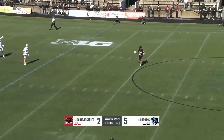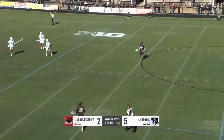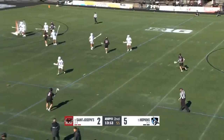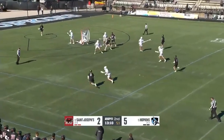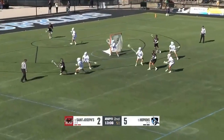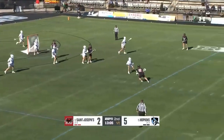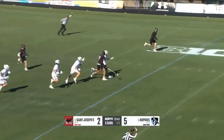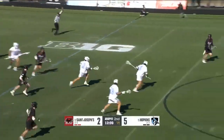So far for St. Joe's, it's been all midfield-generated offense. Long dodges from their middies. We haven't mentioned Matt Bomer behind the net, number 4, who's kind of the quarterback of this group. Yeah, Bomer, 3 goals, 7 assists coming into this season. Jays are really pressing out against him. Bo Zuluk's back there, making it tough for him to get the ball.